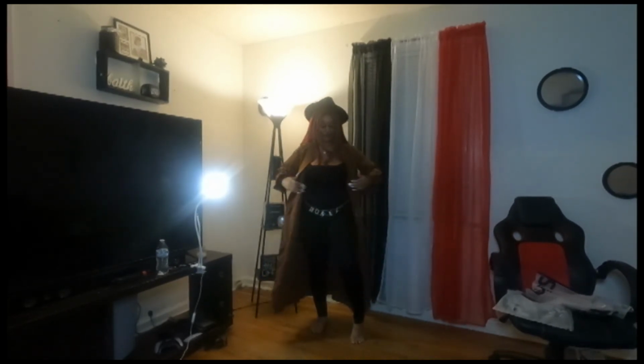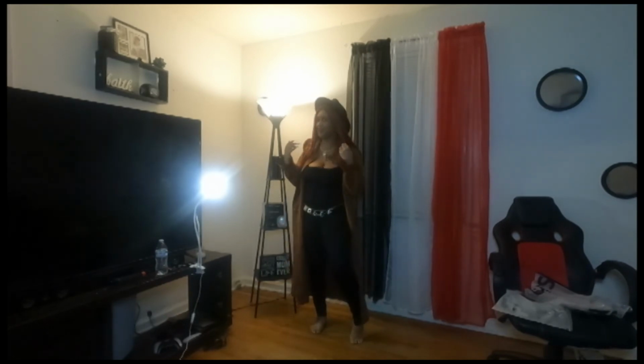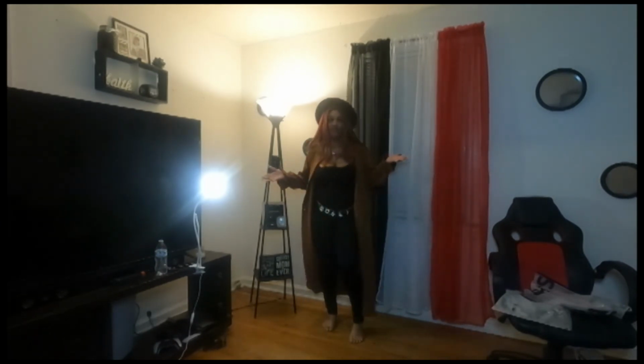No, but for real, y'all, this is definitely a look. I wouldn't wear this with this hair because I think the hair takes away from the outfit. I'd probably do black hair with this hat, this trench coat, and an all black outfit under it. Well, I could wear this, you know what I'm saying? Just take the belt off.